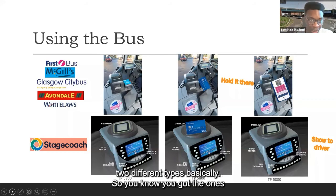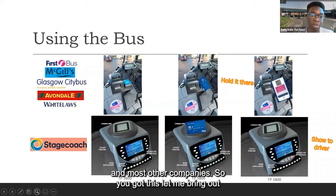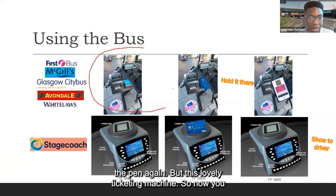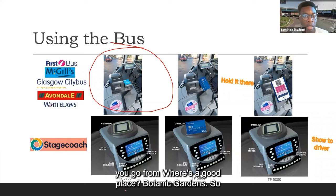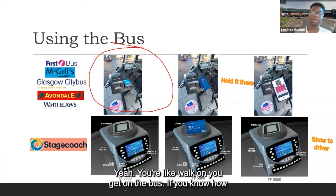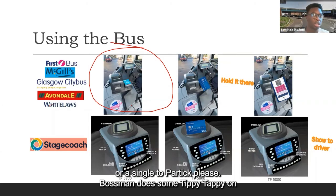So there's two different types, basically. You've got the ones with First Bus, McGill's, City Bus, Avondale, Whitelaws, and most other companies. So you've got this lovely ticketing machine. Now you walk on the bus. Say you're going from the Botanic Gardens to Partick on the bus. You get on the bus. If you know how much it costs, you'll say, can I get a 250, please? Or a single to Partick, please.